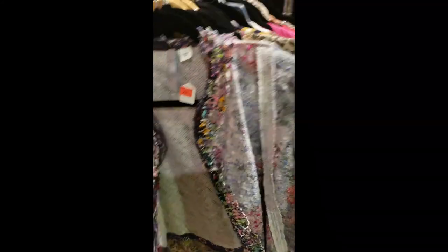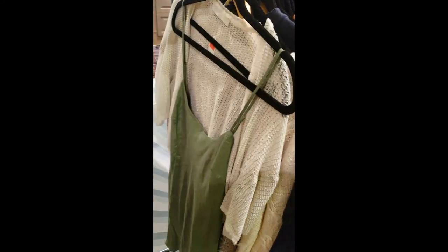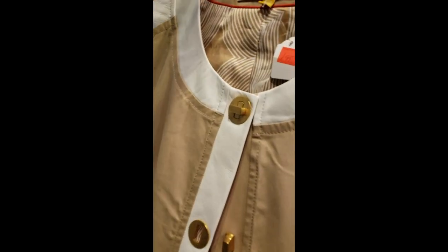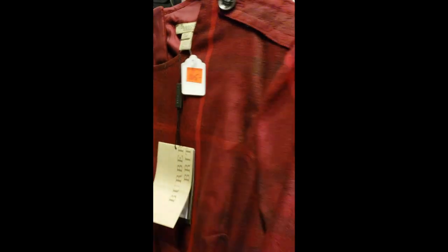These are a bunch of sweaters. Let's see. This is Gregory, 15. I've never heard of that brand. I have to look it up. Sparrow. Here's another Vince. This is 20. It's like a shaggy sweater. Maybe I should look that up. Yeah. This is gorgeous. Leifsdottir, but it's still $195. New with tags. This is Burberry, but it's still $165.